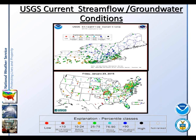On our groundwater conditions that we got from the USGS, you can see mostly the groundwater is in the normal range, except some below normal conditions in New York State.